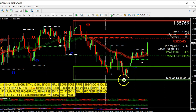We have our big arrow right here, which indicates that we want to buy. I don't buy at that point. A couple of things have to happen. One, it needs to come out of this box, the zone, and close, and then I wait for my entry arrow. My entry arrow tells me a couple of things, but it basically lets me know that I can start looking for my criteria to take the position, and that's what I did.